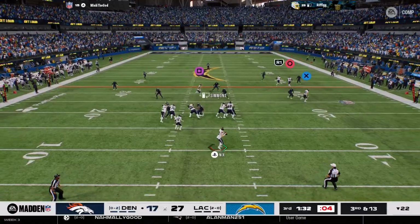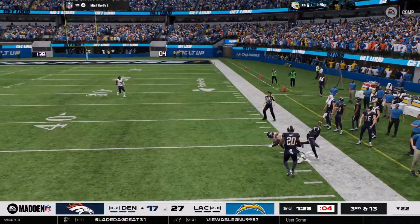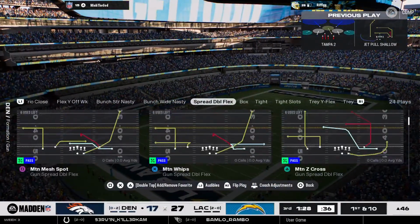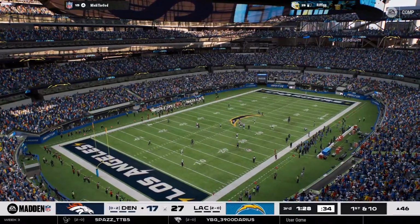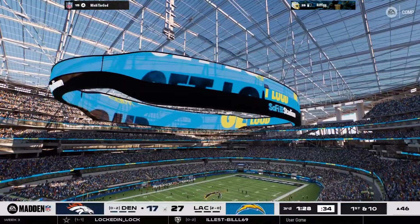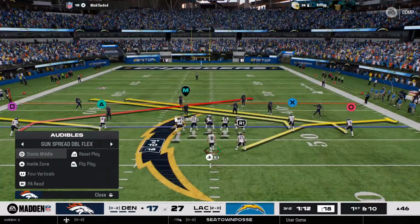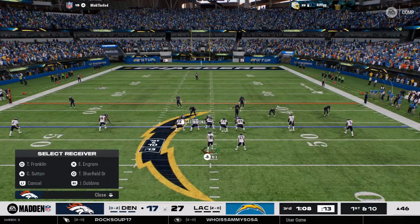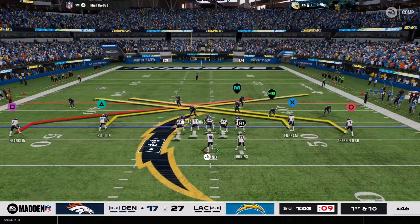Working out of the gun, it's Nix. He's going to send it downfield, looking for Ingram. And he is out of bounds on the other side of midfield. That's well done as they get the conversion on 3rd and 13. So anytime you're playing with two high safeties and then man coverage underneath, all the defenders are going to be inside, underneath leverage. So all those out-breaking routes, they're going to be there, and they're able to take advantage of it.